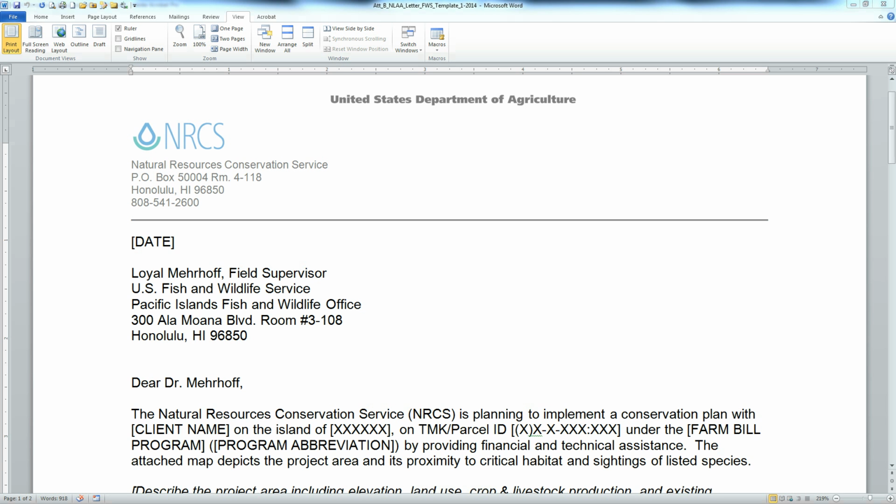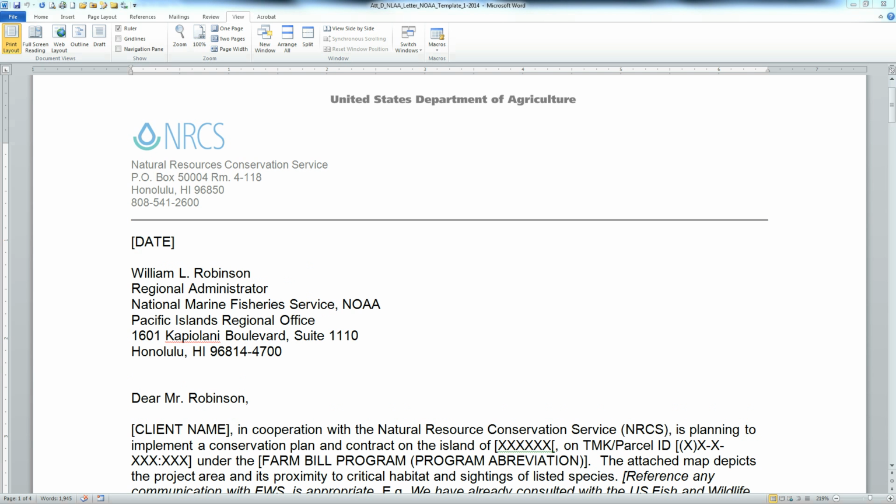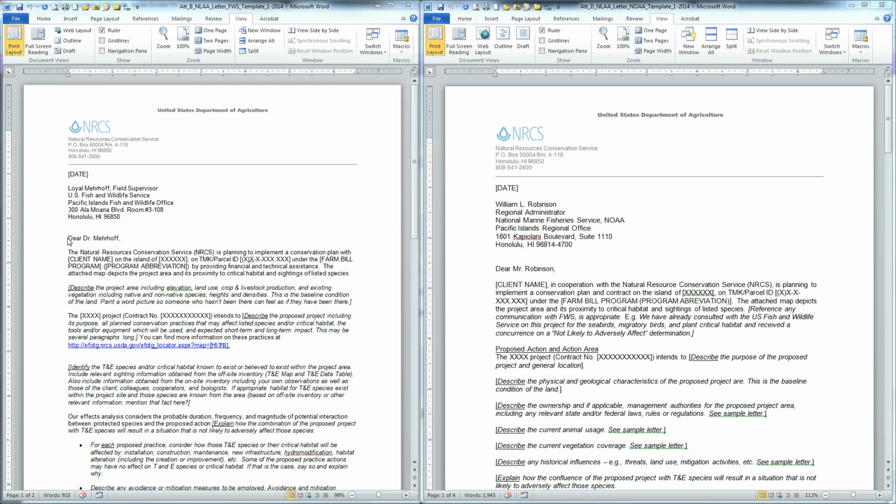If you do have to draft a not likely to adversely affect letter to either U.S. Fish and Wildlife Service or NOAA National Marine Fisheries Service, we have template letters for you. Attachment B is a Microsoft Word document for the U.S. Fish and Wildlife Service. And Attachment D is for NOAA National Marine Fisheries Service. As a reminder, they're slightly different in format and content. Just use the appropriate letter and fill out with all the appropriate information. These letters are first reviewed by the responsible federal official to make sure it is written to their standards and then forwarded to me for review.